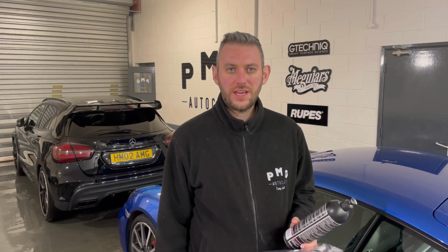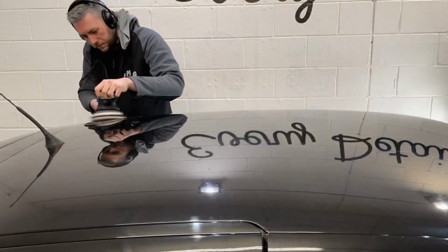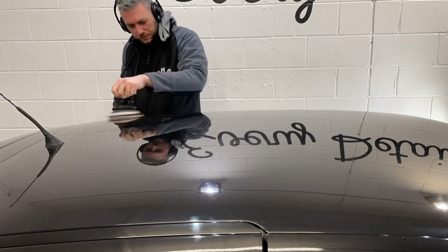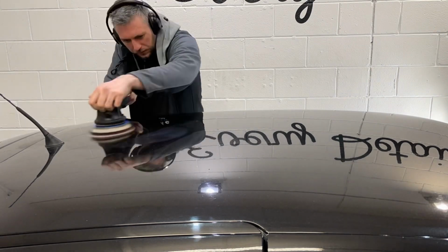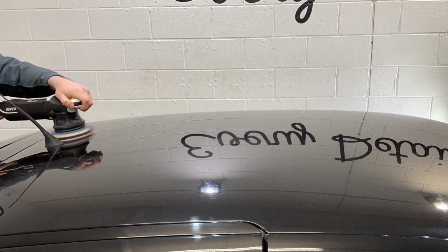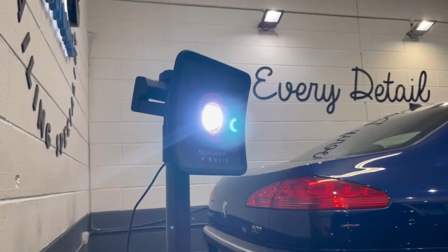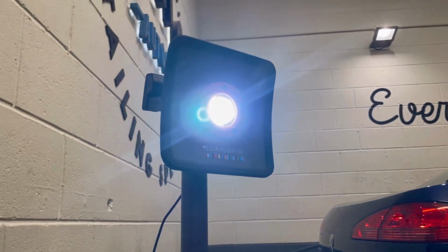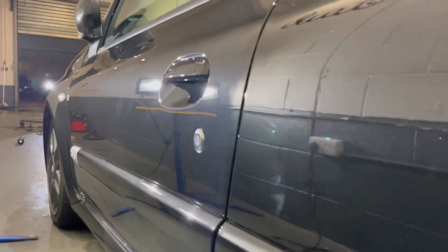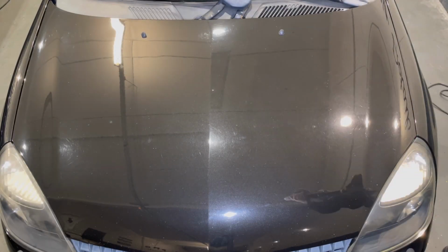We're going to spend our time breaking those compounds right the way down, and then our final polishing sets are all just going to be about getting that finish absolutely perfect before the ceramics go on. So, going to be quite a few hours in this. Cut to the time lapse.